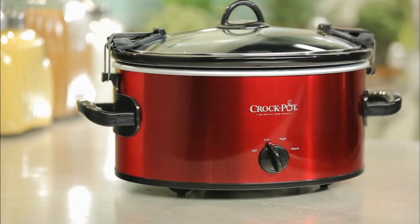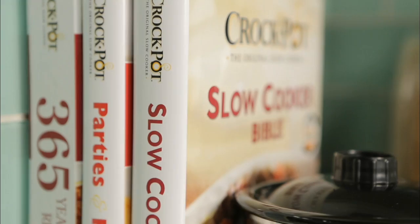Today, finding great slow cooker recipes is easy. Hundreds of slow cooker cookbooks have been published in the last decade alone. With me now is Aileen Fonhul, who works with the Crock-Pot brand. Aileen has brought some awesome recipes that can all be made in a slow cooker.